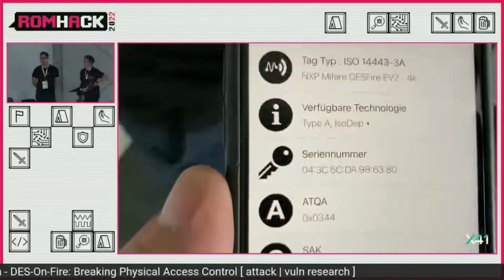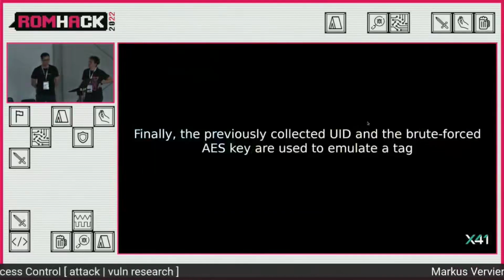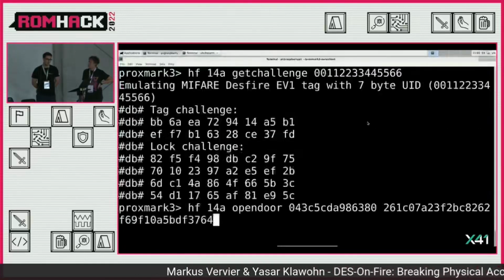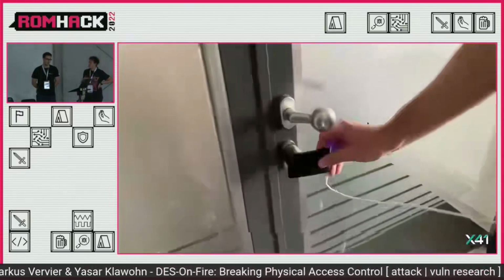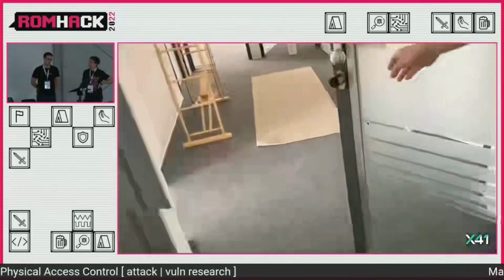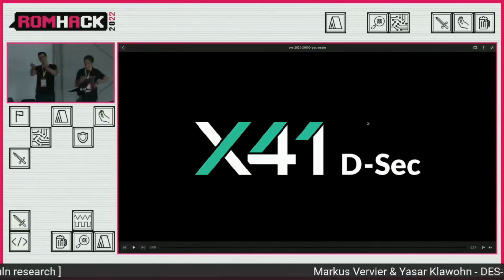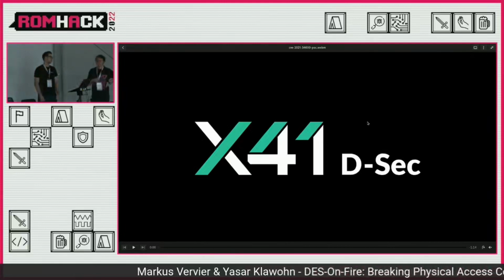You can just read it through, yeah, or whatever. And so we know both things. But now, how do we emulate the tag? And that's what, I guess, Yasar, you implemented in the ROMHACK. Yeah, we can open the log. And you can see it was a Raspberry Pi, a power bank, and the ROMHACK. But by the way, we moved out of that office.